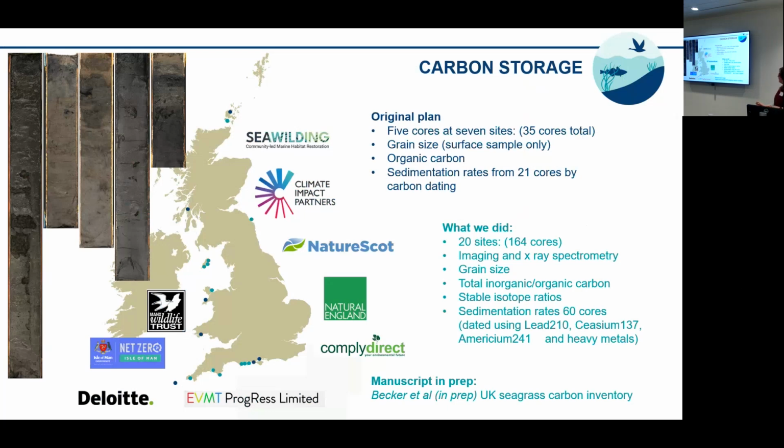And the next plan, using all this information, is to try and create a model similar to the habitat suitability model, where we could estimate what you might get around the whole country from all the cores that we've taken at all these different sites, under all these different environmental conditions that we've got information on now.